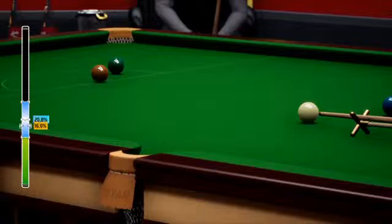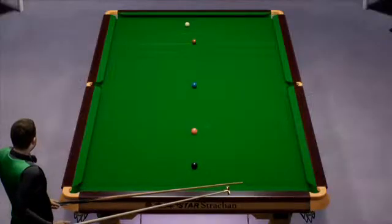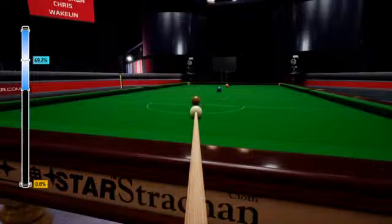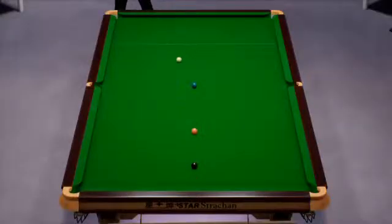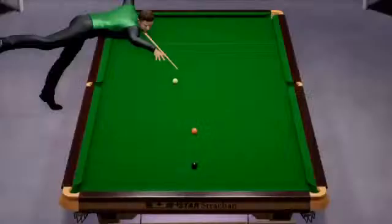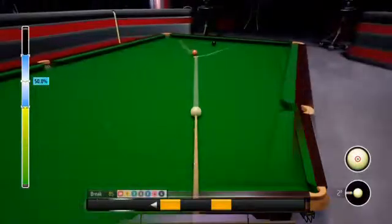So, this pot into the right corner. No problem there. 76. Half a chance here. That's a brilliant pot. 80. Playing this with plenty of power. That's an excellent pot. 85.